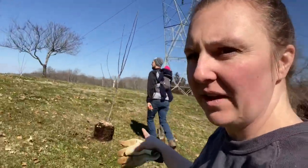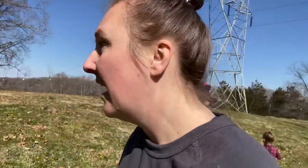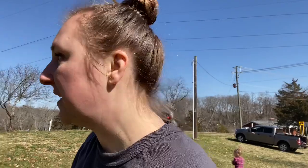So we did decide to do one other thing. We moved this apple tree right here. I just dug him up. We had started a second row that we were thinking we would do a second row of trees. And now that we're looking at it, I'm actually going to use all of this space for my garden. The potager garden is going to be our primary kitchen garden. I want to have as much space as possible.